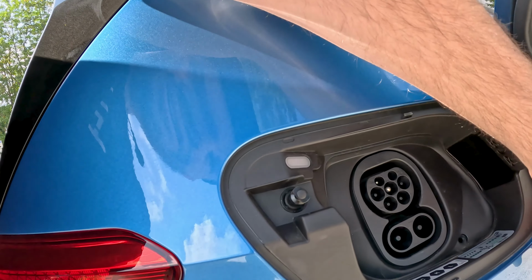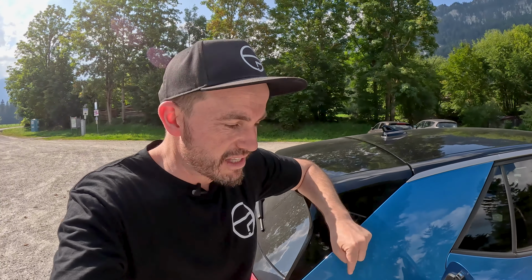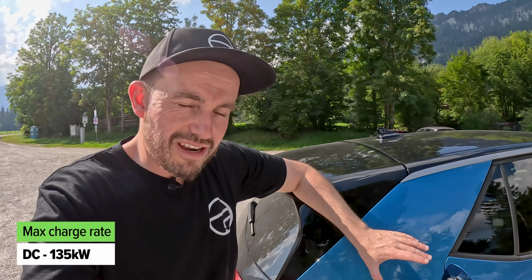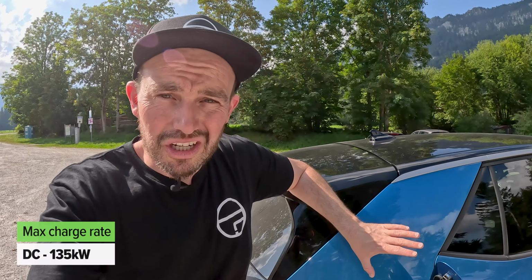Now, DC charging, yep, got that as well. So it's the Type 2 combination plug. And you will see the maximum charging rate on your screen right now. It is pretty good. It's not necessarily the best you can get, but it means that you should be able to do something like 5 to 80% in half an hour or so. That's good enough, don't you think?